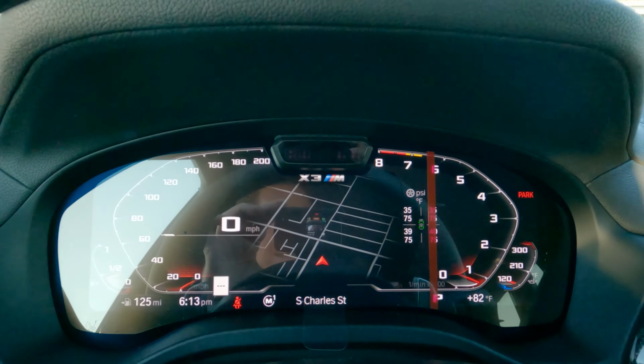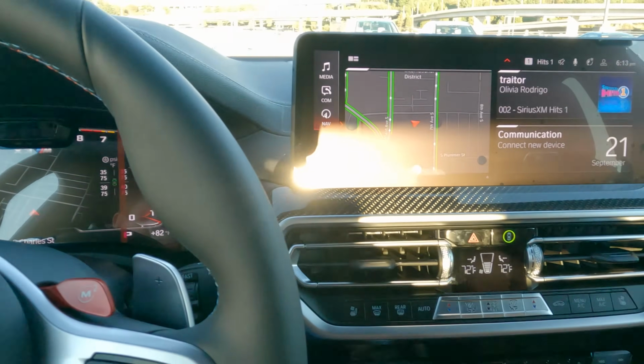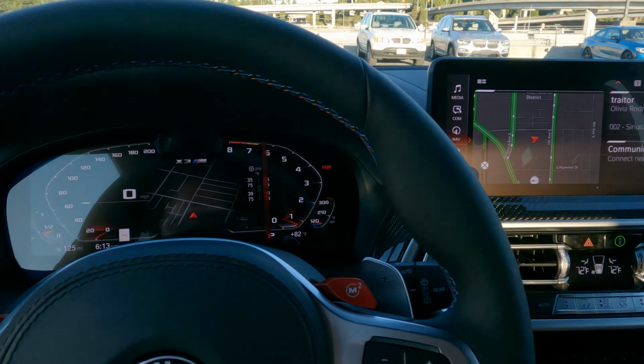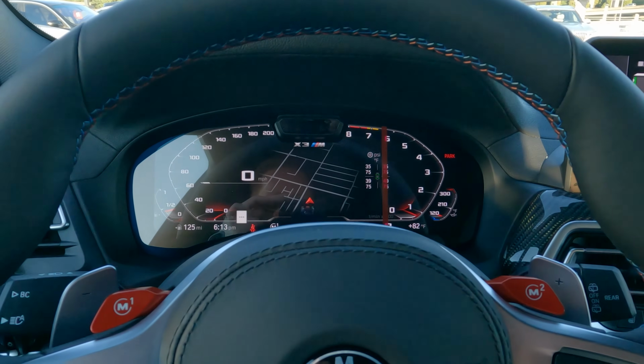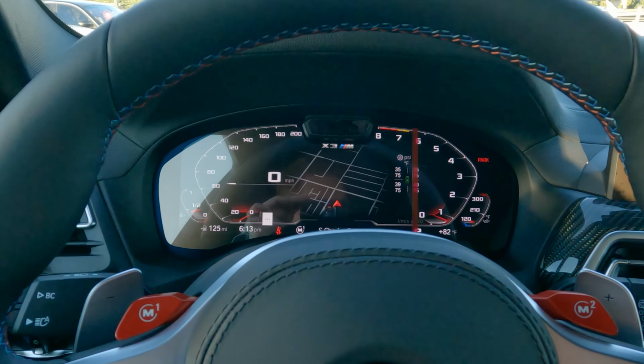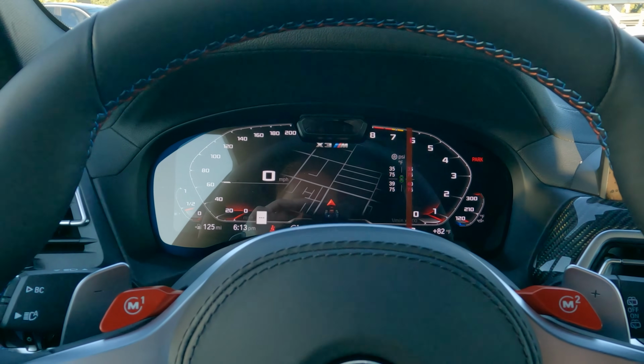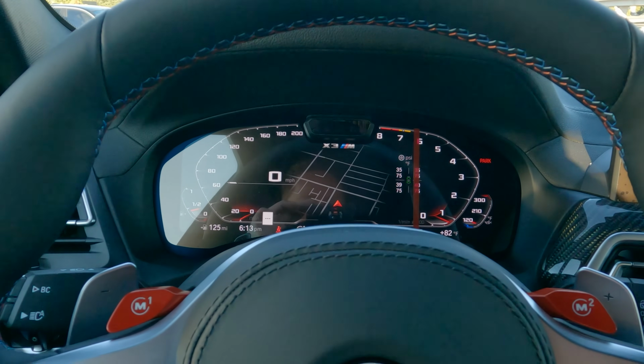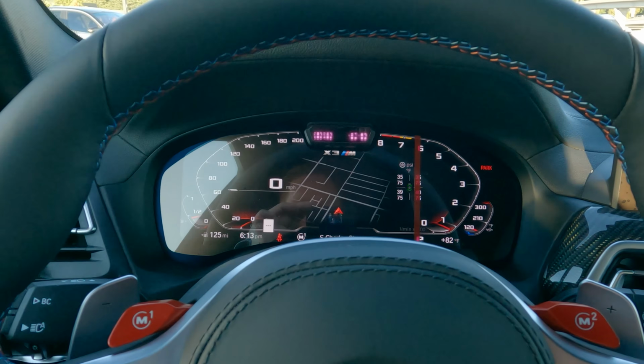And all of this is easily configurable through your display and set up through your profiles and whatever you would like to personally have in your car. So again, please forgive the reflections. I'm sorry about that. It's a gorgeous day with a lot of sun and I just can't seem to get around it. But let's go ahead and take a look at what this car sounds like on startup with this M exhaust, and then we'll take it out for a drive.